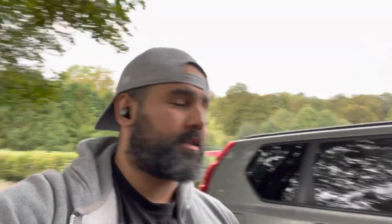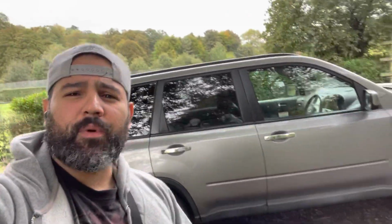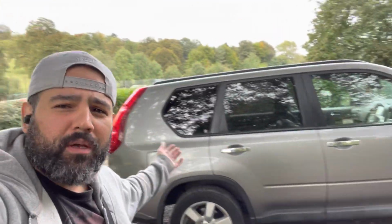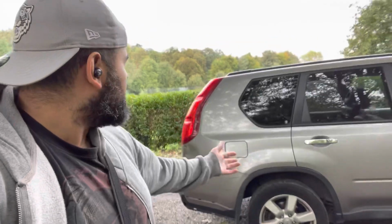Actually a really nice day today. As you can see behind me, we got some bad boy. It looks like a Cadillac, man. It looks like one of them American Cadillacs. You probably see Donald Trump cruising in one of these bad boys, but actually no, this is a Nissan X-Trail. This is what we are JDM rocking today.